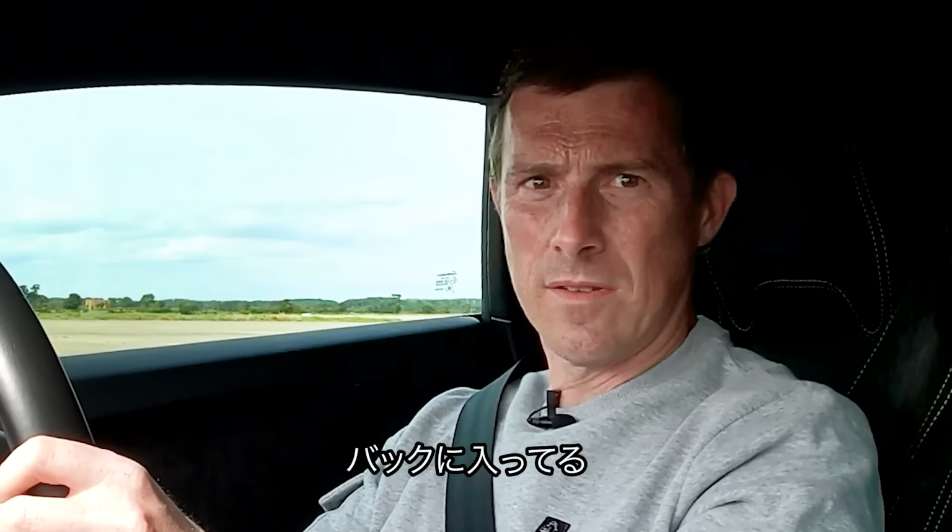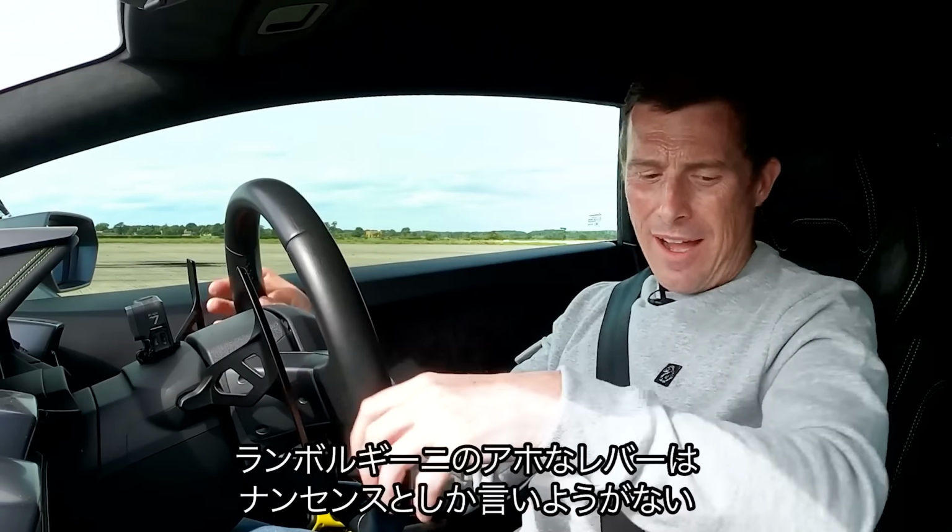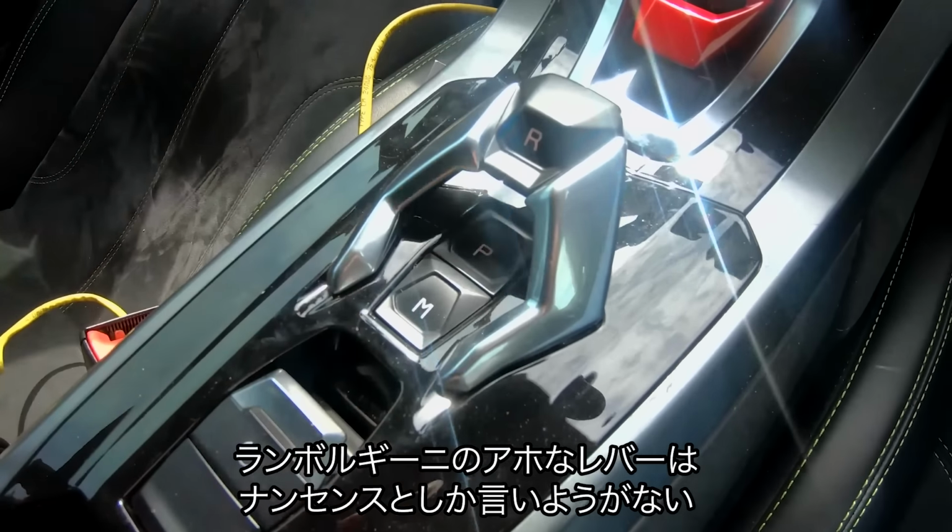No, I think you're in reverse. I was so in reverse then. I hate this system in the blooming Lamborghinis, the silly gear selector. It's nonsense.